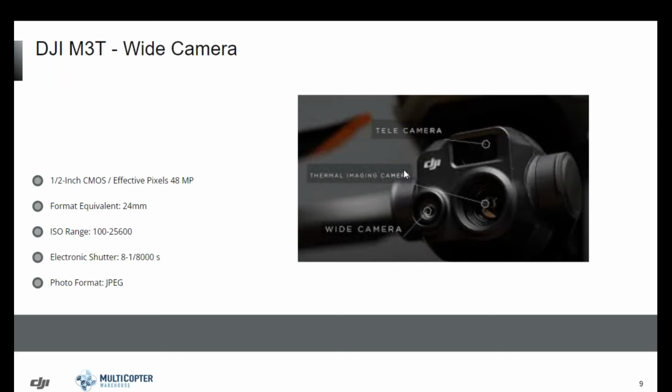So with that M3T camera, it is going to be the smaller of the two wide cameras with a 1/2 inch CMOS sensor, 48 megapixels. Now, as you probably have noticed, the bigger Micro Four Thirds sensor had effective pixels of 20, whereas this is 48. How they're able to do that is what they first implemented with the Mavic Air 2 on the consumer side a couple of years ago: the quad Bayer sensor, where they break each quad of the sensor up to capture 12 megapixels within each quad, effectively giving you a 48 megapixel photo. One thing to note is it does take a little bit longer to capture a 48 megapixel photo than a standard 12 megapixel photo.